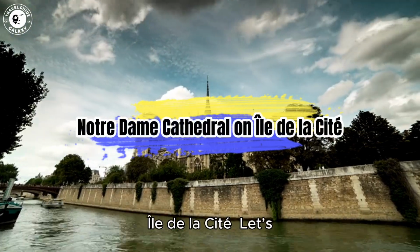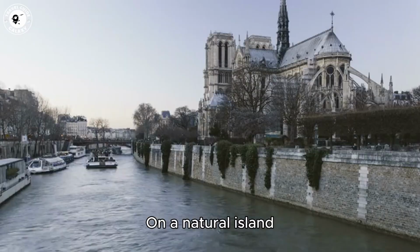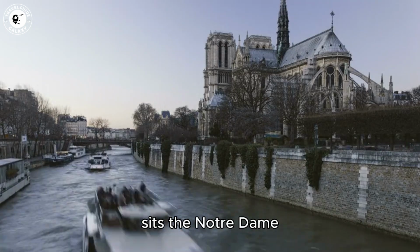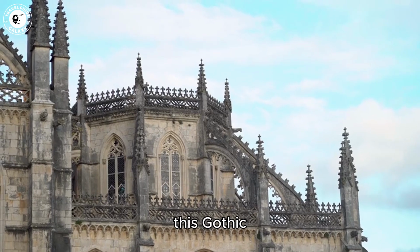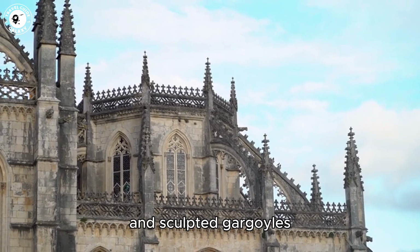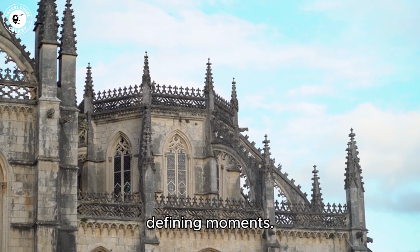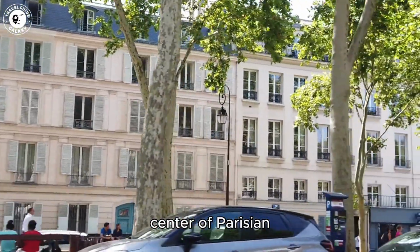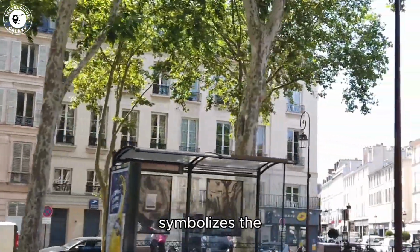Notre Dame Cathedral on Isle de la Cité. Let's head back to the Seine for a moment. On a natural island in the river, known as Isle de la Cité, sits the Notre Dame Cathedral. Completed in 1345, this Gothic masterpiece, complete with flying buttresses and sculpted gargoyles, has borne witness to some of France's most defining moments. For centuries, it's been at the very center of Parisian history and literature. And to this day, it symbolizes the resilience and spirit of the city.